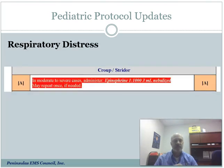For the pediatric respiratory distress, the AEMT, again, under med control, as well as along with the red dot training, can administer epinephrine 1 to 1,000 nebulized.